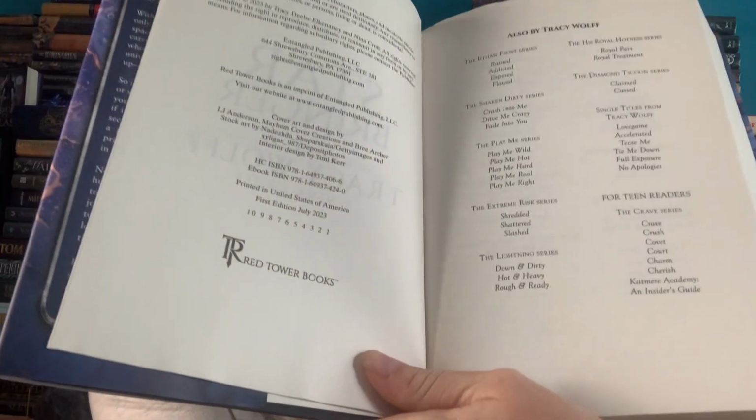And she wasn't cheap either. But it is a first edition. So you can see it there. I am trying to collect all of the first editions that Red Tower puts out. It's kind of like a personal mission that I'm on. So I, of course, had to get this one.